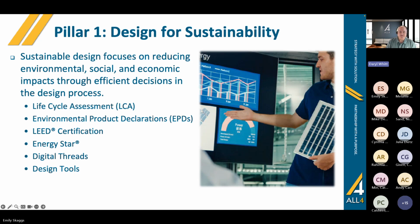And then finally, in this section of the guide, we have a lot of design tools. We worked with SCMEP and identified probably 30 different tools that can be used in designing your facilities and your products to be more sustainable and to design them more efficiently. And there are links throughout of all of these different tools that are available for companies to use. Most of them are free or relatively low cost tools that are available to you.